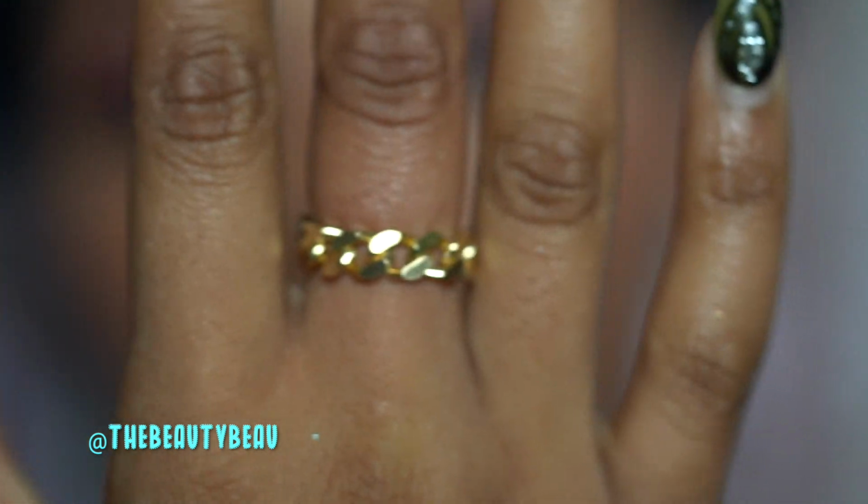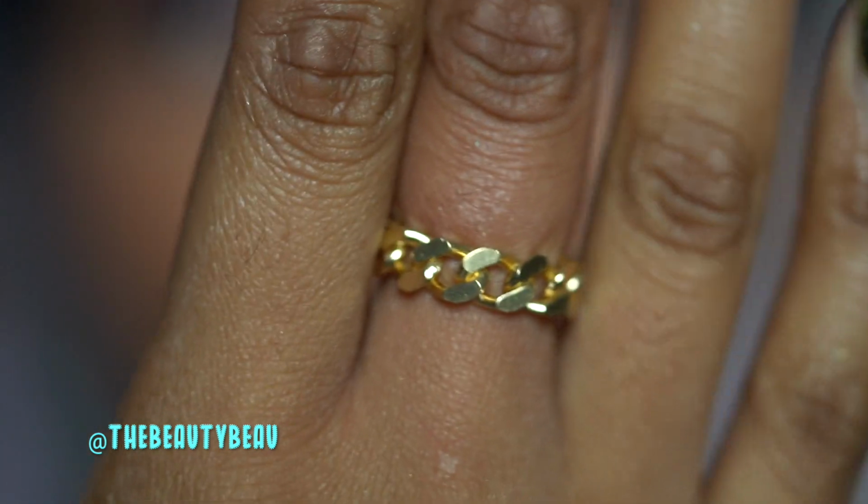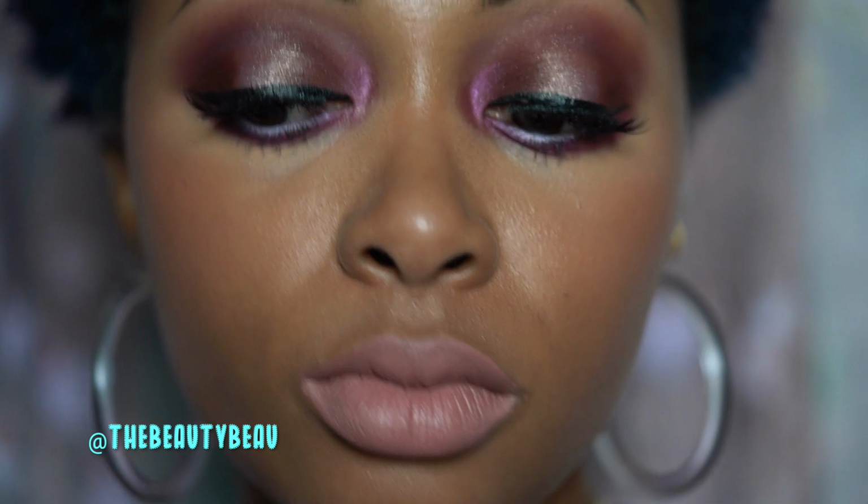I'm gonna have trouble getting it off, I just know it. Hopefully I don't have to use like wire cutters to pry it off. I'm gonna be very disappointed. But I'll put on lotion before I do that, which I know you're not supposed to do with this jewelry, but oh well. Hope you guys enjoyed my jewelry haul.